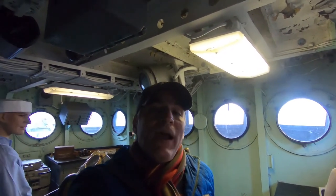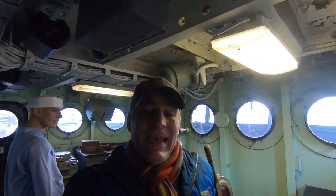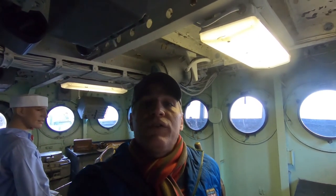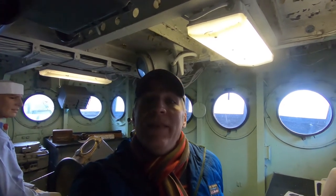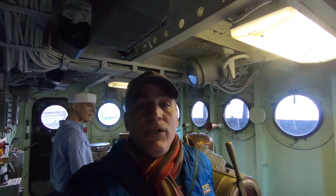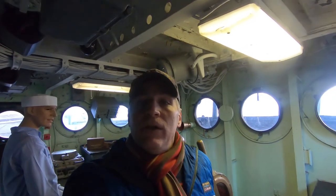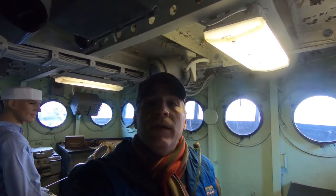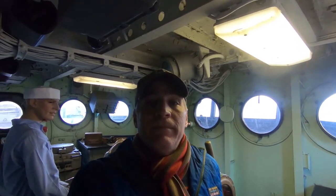So the USS Brownson, DD-518, was the first Fletcher class created with a square bridge. And that's what the USS The Sullivans has, the square bridge. All right, so this allowed for better lookout, better navigation in the Pacific Theater.